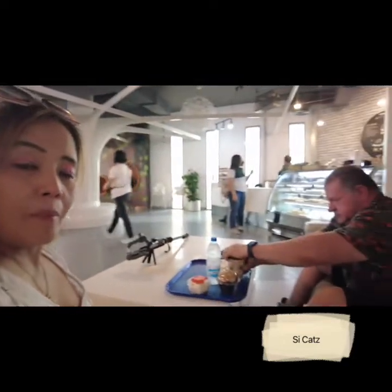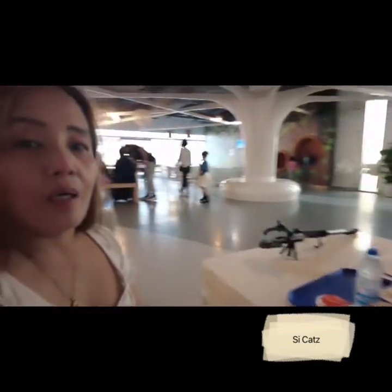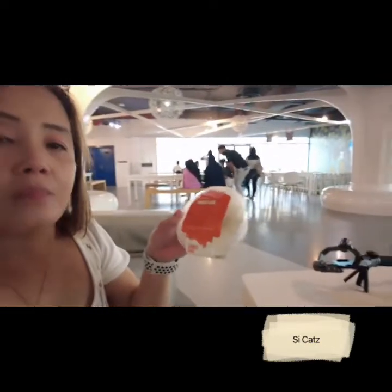Tapos na kami sa loob. Meron ditong cafeteria. Paglabas mo, merong cafeteria. So, inom lang muna ng kape, tubig, at I order carrot cake.